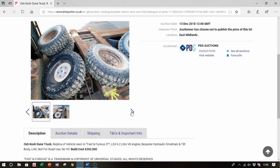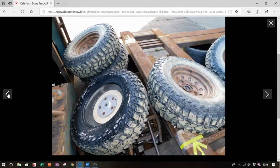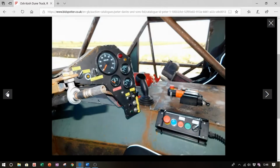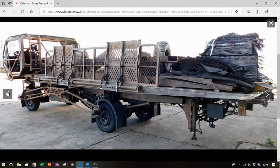Sam took a look online and hoped others with deeper pockets would stay away, as Hard Up Garage, as the name suggests, were hardly flush with funds. And that's what basically happened. Sam maxed out his credit cards as he bought the Oshkosh Dune Truck replica.